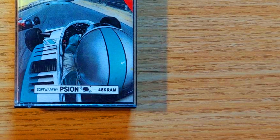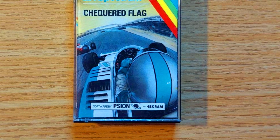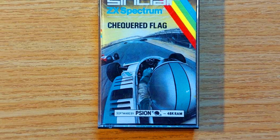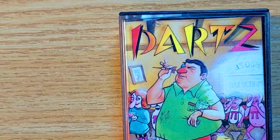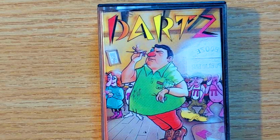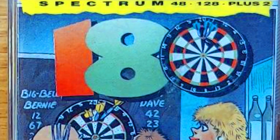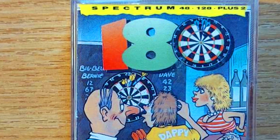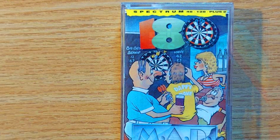Checkered Flag is another fine example of an early Spectrum game, and yes, it's a Pole Position clone, but a very good one and one I recommend you playing if you get the chance to. Being a very British microcomputer, of course darts was going to make its way onto the system. And there are plenty of options when it comes to darts, but 180 is hands down the best one you can play, and so much so I would recommend you playing it today as well.